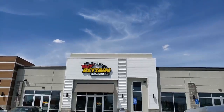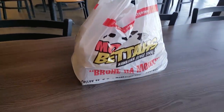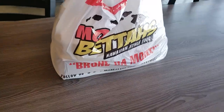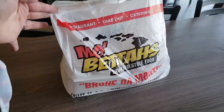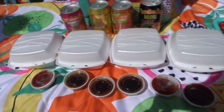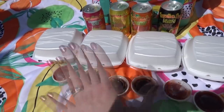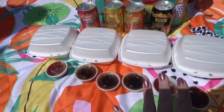Before we got to the park, we stopped and picked up lunch at Mo Betta's, which is a Hawaiian restaurant, and the kids have never tried Hawaiian food before, so hopefully they'll like this. Because they've never tried Hawaiian food, I ended up just getting four of the different kids' meals so they can kind of try everything.